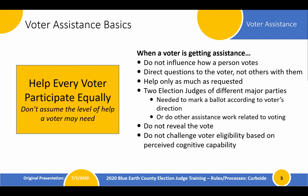We talked about this earlier, but remember, voter assistance is the opportunity for every voter to participate equally in the election on election day at whatever level they choose to do so. We aren't going to assume that they want more assistance than they ask for, and we're also not going to judge or challenge a voter's eligibility based on any perceived cognitive capabilities or physical disabilities. We're only going to provide as much assistance as requested, and we're never going to influence how a voter or person intends to vote.